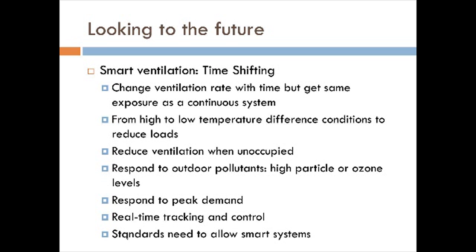The computing requirements are low, and it's getting pretty low cost to put this sort of control strategy into ventilation systems and fan controllers. And lastly, if you were to put in this fantastic smart ventilation system that maybe saves 40% of your ventilation-related heating loads in the winter, you surely would like to get some sort of a credit for that, whether you're doing a home energy rating or if you have a state energy code or local energy code you want to comply with. And so we do need some effort to get standards to recognize some of these advantages of smart systems.